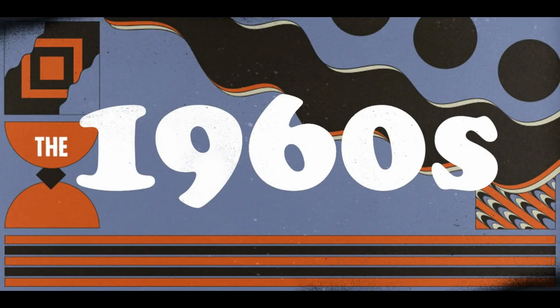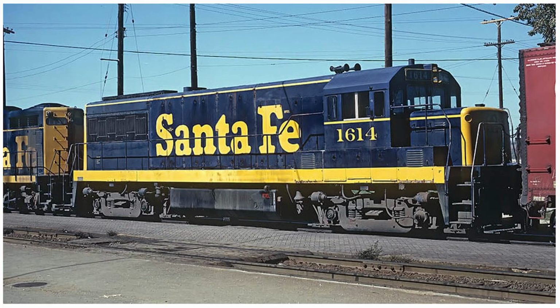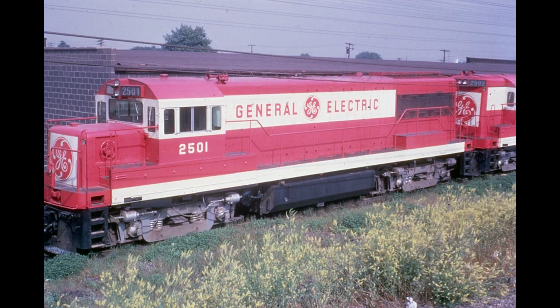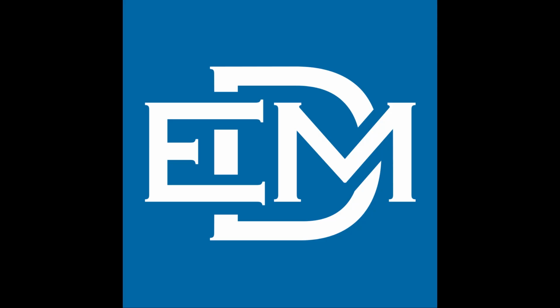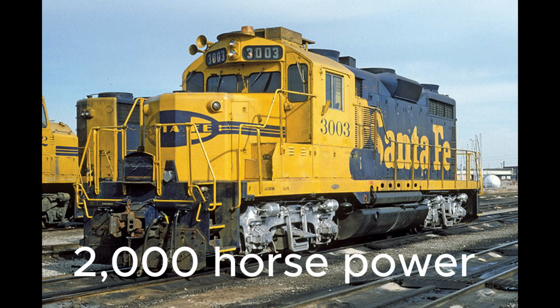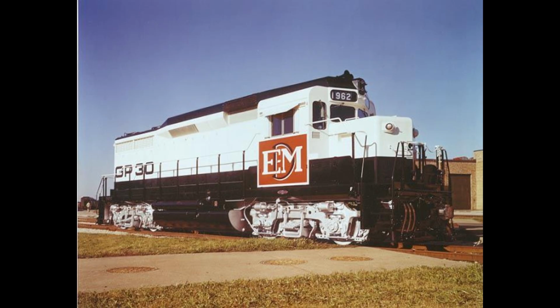The year is 1960 and General Electric's U-25B is doing pretty well for itself. With 2,500 horsepower and being the first big hit locomotive sold by GE, it certainly earned its keep on many railroads. But GE's competitor, EMD, with their GP20 was their best locomotive, only rated at 2,000 horsepower. So, EMD needed to make something to match the U-25B. So then, EMD in 1961 made the GP30.